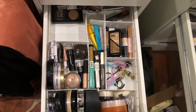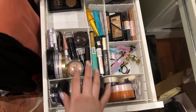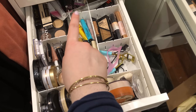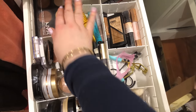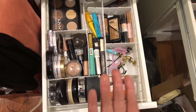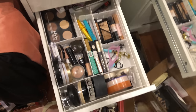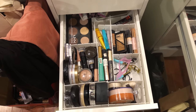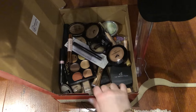I literally cannot believe this is my drawer. Do you guys remember, I put all the extra mascaras back there, the unopened ones and the palettes. Look at this, it's not overflowing and this is so beautiful. I wish I could always keep it like this. Why don't I? It is so good. And then I put all the extras that I'm giving away down here.